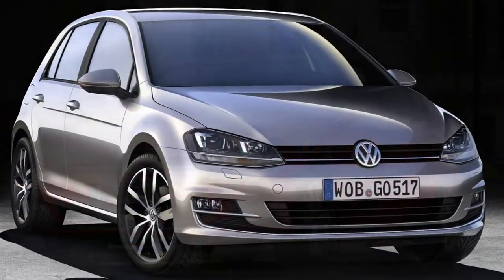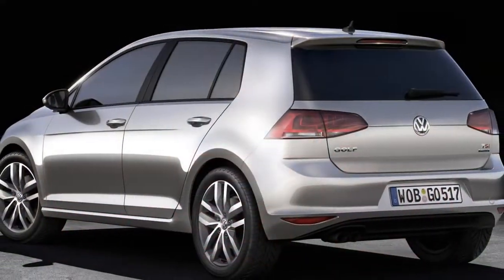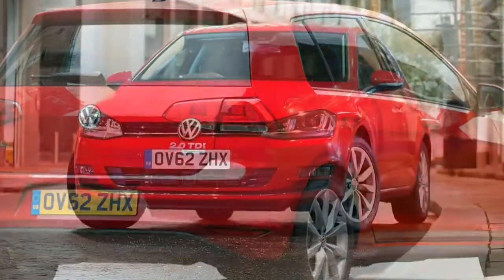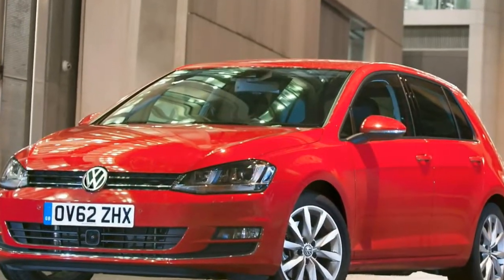The bad points of the Volkswagen Golf Hatchback: styling is dull on some models. Optional extras may be pricey. Growing choice of strong competition.